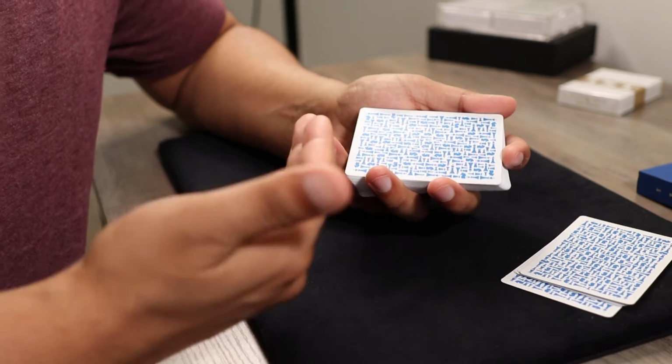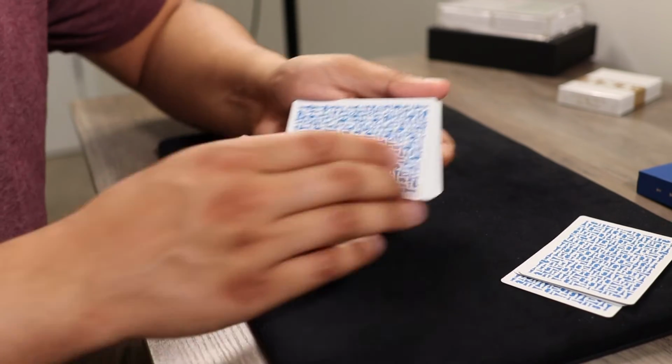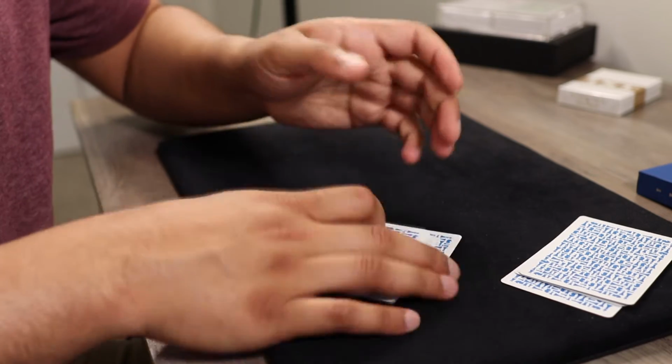Now, to kind of sell the effect a little bit more, I do one more false cut where I take the cards like this and boom, false cut.